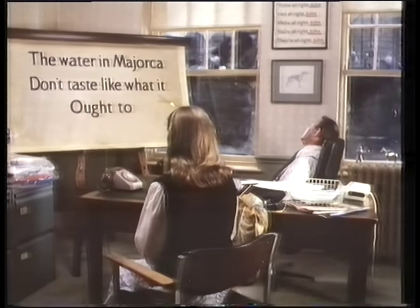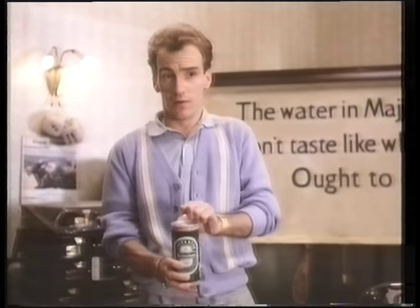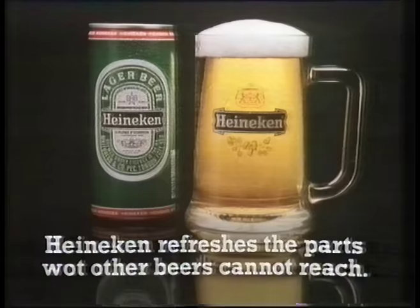The water in Mallorca doesn't taste like what it ought to. No, no, no. The water in Mallorca don't taste like what it ought to. The water in Mallorca doesn't taste quite how it should. Mallorca. Mallorca. Oi, Dale. Any danger of some refreshment in here? Here you are. Get your laughing gear on there. Oh, golly. The water in Mallorca... What's that? ...don't taste like what it ought to. Oh, gosh. The water in Mallorca don't taste like what it ought to. She's cracked it. She's only cracked it. You're absolutely wrong. Heineken refreshes the parts what other beers cannot reach.